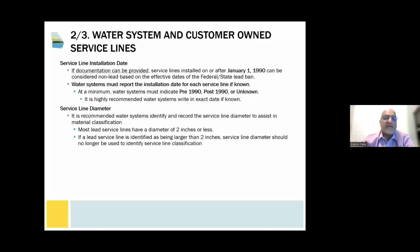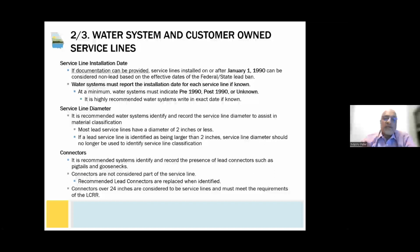Service line diameter: again, it is recommended the water system identify and record the service line diameter to assist in material classification. Most lead service lines have a diameter of 2 inches or less. That is why it's important to capture this data. If a lead service line is identified as being larger than 2 inches, service line diameter should no longer be used to identify service line classification. That's been the general consensus that most of the lead service lines were 2 inches or less. So it helps in doing inventory. If you see a line out there that's 4 inches, but you can't tell the material, you can safely say it's not lead.